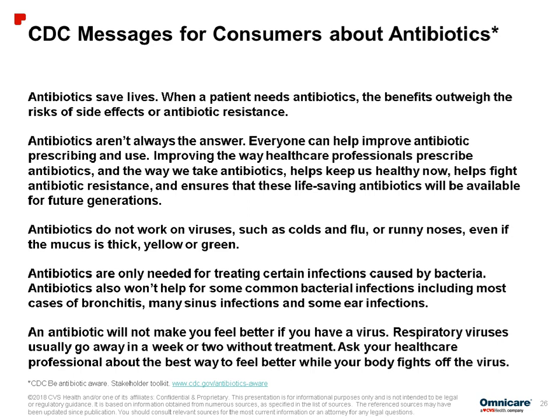The third message: antibiotics do not work on viruses such as colds and flus. And antibiotics are only needed for treating certain infections caused by bacteria. Sometimes you will have a bacterial infection such as bronchitis and sinus infections, or even some ear infections, that are not treated by an internal antibiotic.